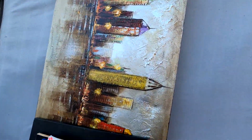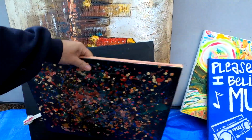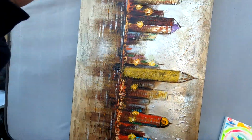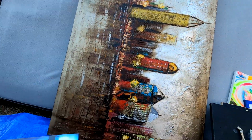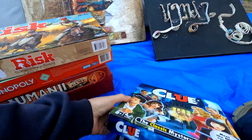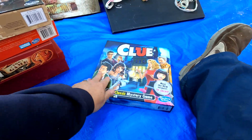We got some pictures here. Somebody glued newspaper on, ugly, and then there's this one here that's probably store-bought. So we'll try and take this one to the flea market probably and sell that. That'll be interesting. We got some board games. I'm hoping that's what's in there. And that's what it looks like. So board games are decent.